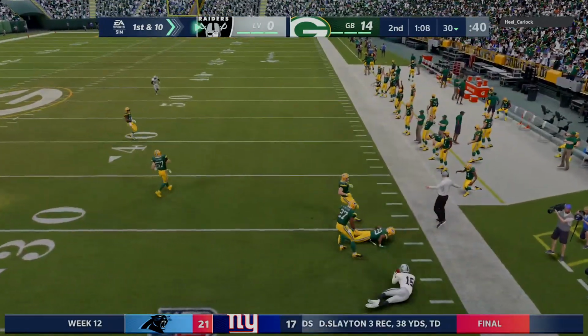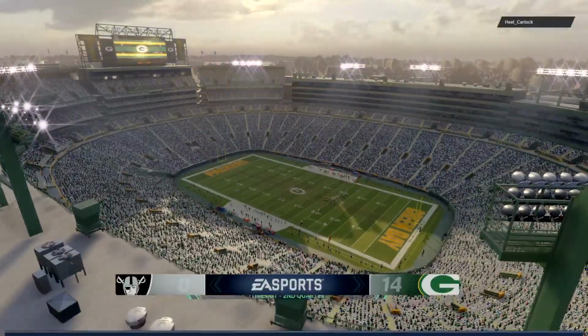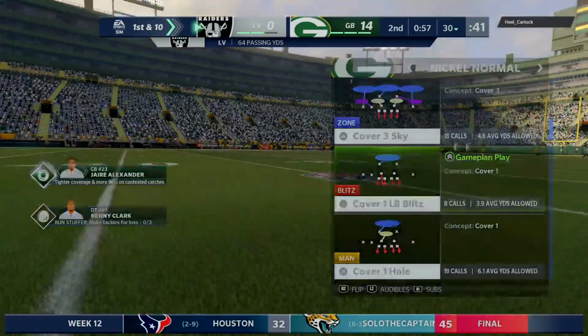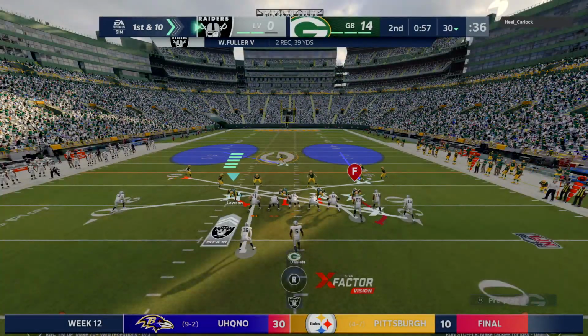And now the throw going to Fuller, and he's got it. And he'll get this up to the 30-yard line. The Raiders going to use one of their timeouts as the stoppage will come with a little under a minute to go in this first half. So 1st and 10 now from the 30.